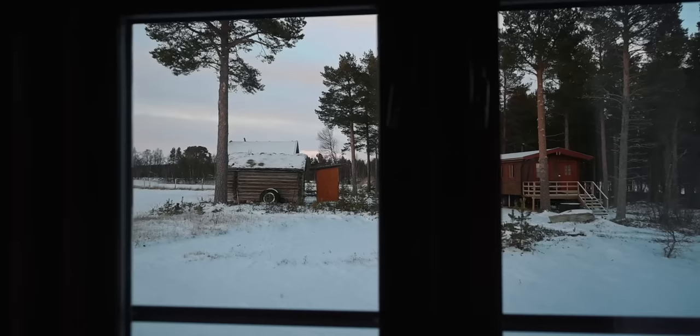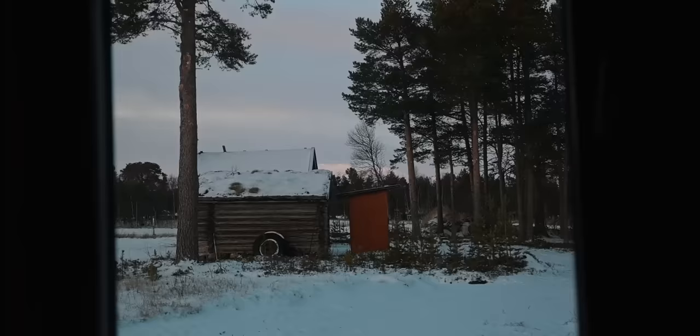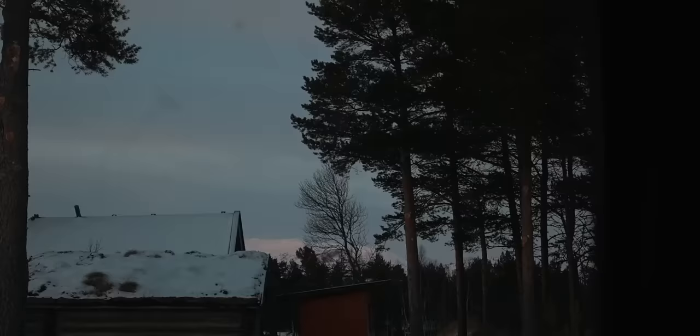It's already starting to get dark again. The days are very short right now, but it's really nice to sit here because I don't know if you can see it, but you can see the mountains behind there. And oh, I have to clean my camera. That very much looks like an Ivy hair there on my lens.